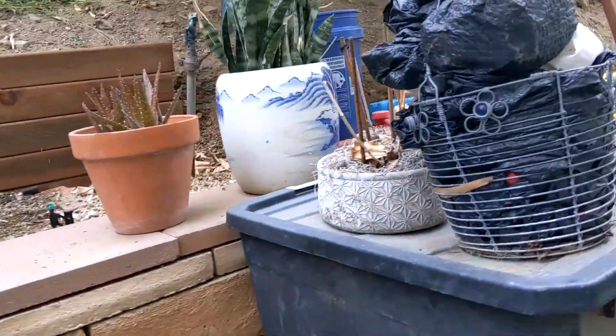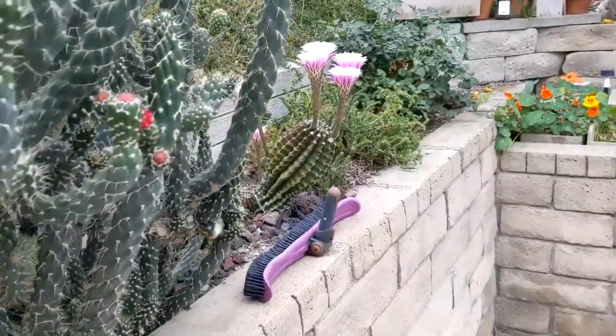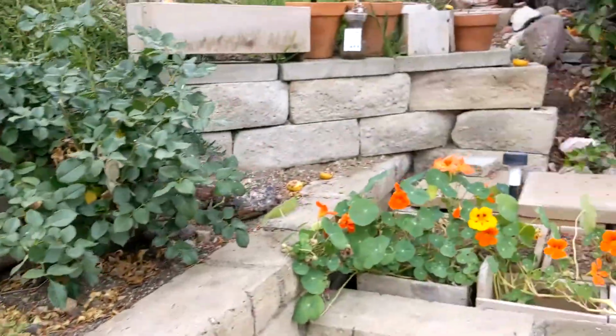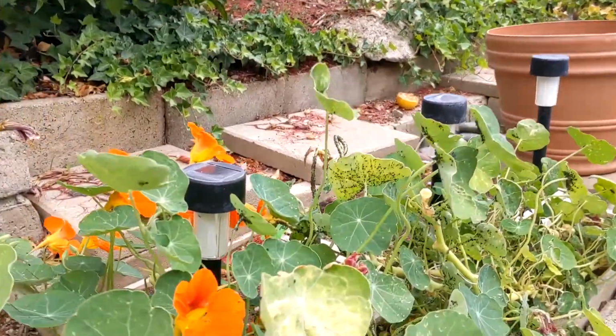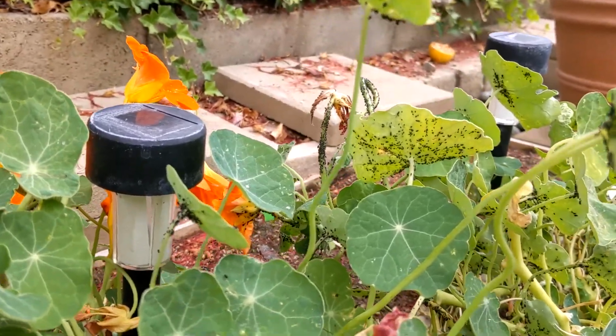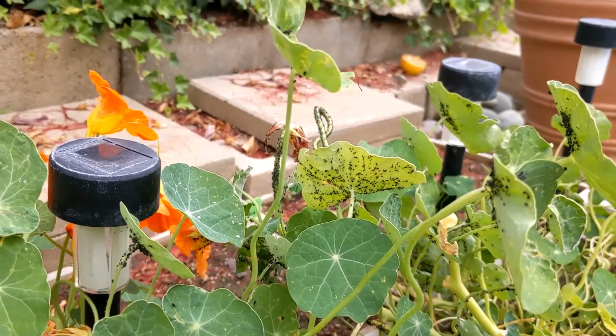And then let's head to the back. Let me grab something real quick. Well, for one, we've still got the cactus flowers. That's kind of nice. Back here, no real change, but something I just noticed was the back side of the nasturtium leaves. Some of them are pretty well covered with little black insects.